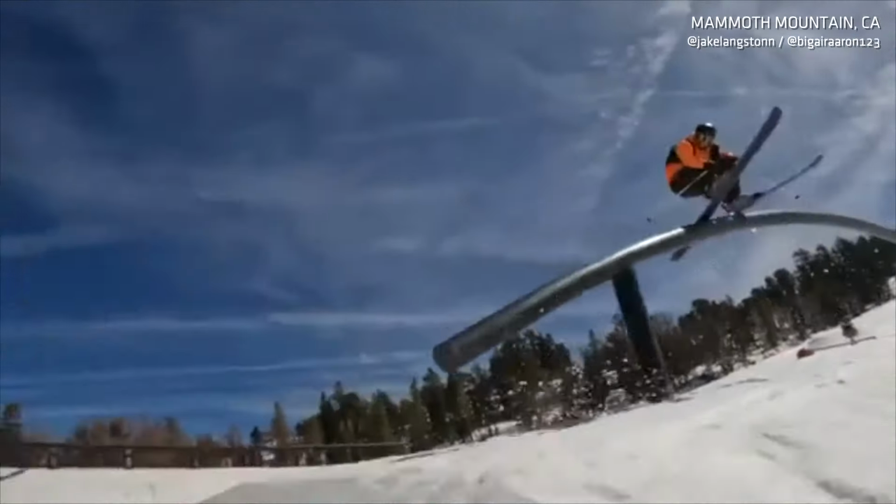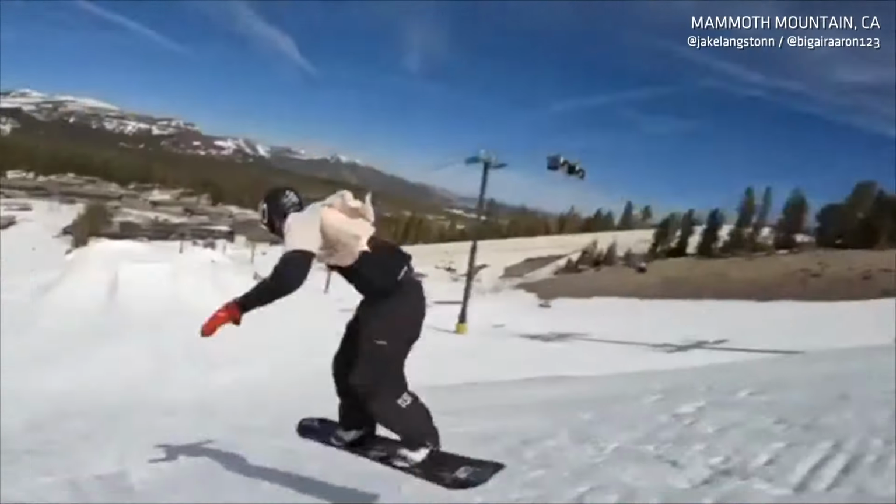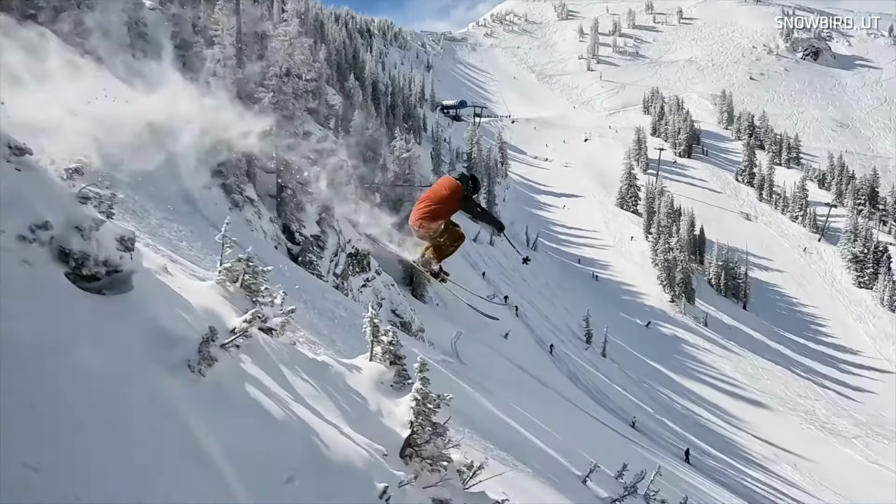All right, it's time for our final forecast from our buddies over at Open Snow. Here we go. A more active pattern will develop across the west this week after several days of warm and dry weather. California will see light to moderate snow on Monday, while Colorado will be a target for moderate to heavy snow Monday night through Wednesday.